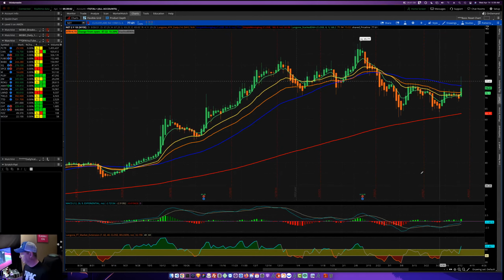There we go. This is my market extension study. Typically, anything within this yellow is neutral. As you can see, most of the time it indicates chop. Anytime we get a break above the 60 level, we usually get a run up, which indicates a positive direction, versus, you know, that break right there, the break right here.